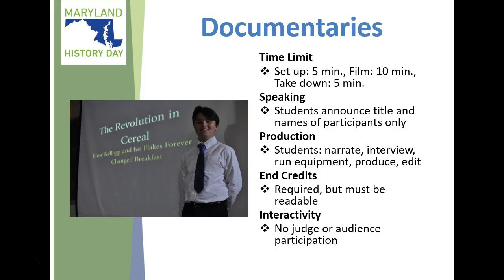The project should have end credits. They are required, and they must be readable. So if they pop by in the flash and you can't read them, that is something to make note of. And the end credits should also include citations or credit to any music that was sampled or images that were in the documentary. And no judge or audience participation should be required for the documentaries.